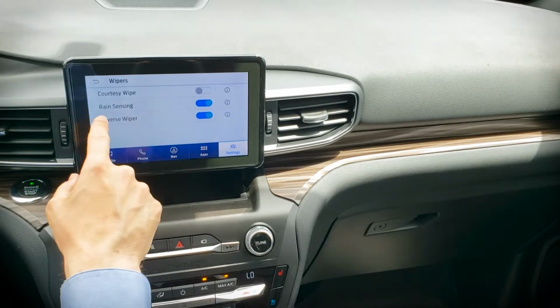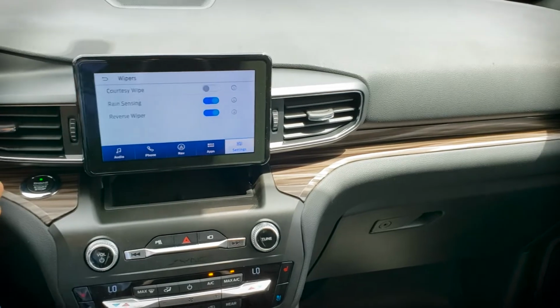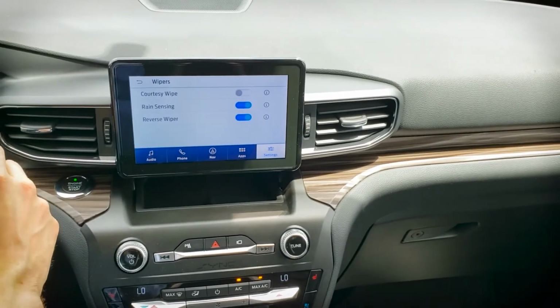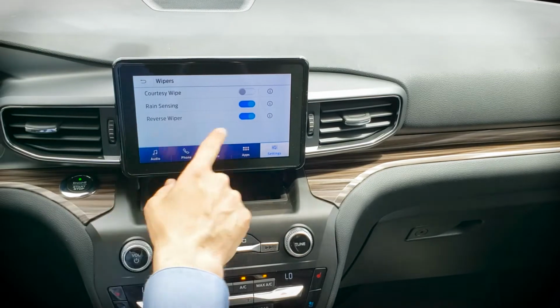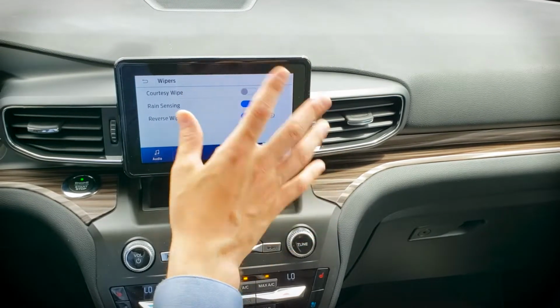From here, we've got our rain sensing wipers and a reverse wiper. So we do have the ability just off to the right-hand stick here, so we can adjust our windshield wipers doing that, so the speed and intensity there. But I do recommend keeping it on rain sensing because the vehicle is going to determine how fast or slow it should be going. And then we've got the ability to turn the reverse wiper off, so our rear windshield wiper, again, your call there.